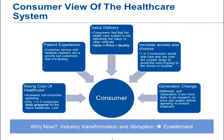But with the big expenses, that means our outcomes are that much better? I don't think it's that much better, but we are spending a lot of money, and as you can see with the latest U.S. News reports, that is sort of where we are ranked. We are not ranked #1. So consumers are seeing a big increase in terms of the cost. Patient experience, they view mostly from a customer service aspect, so bedside manner is very critical, and I think the consumers feel that it is lacking. So that's one thing from a consumer's view of the healthcare system.